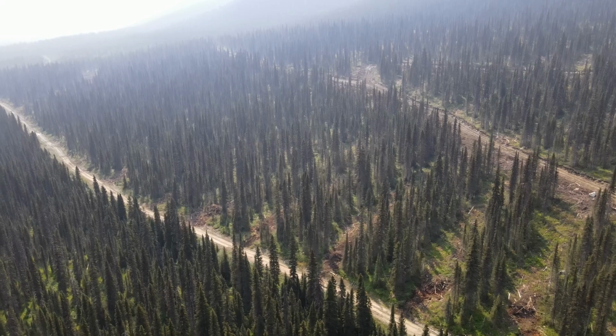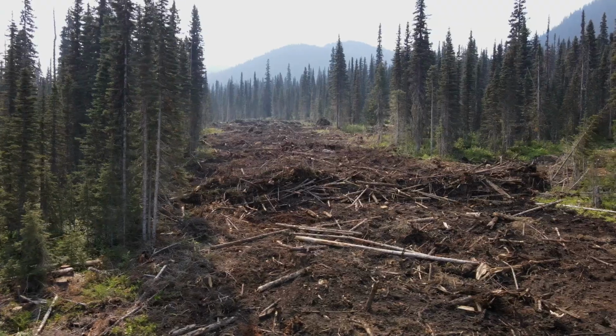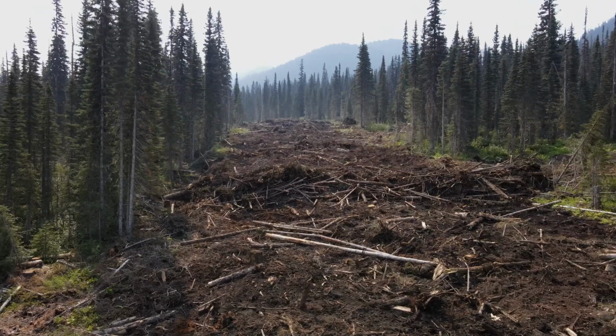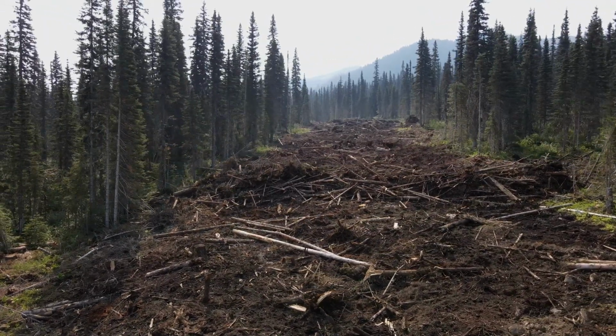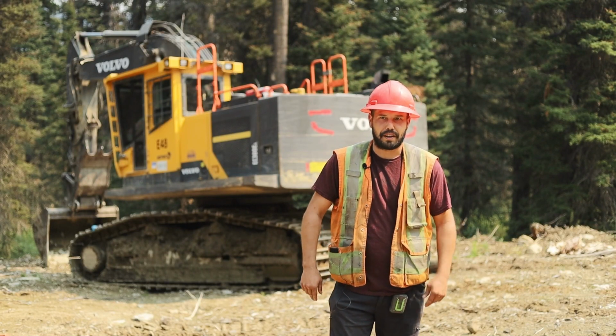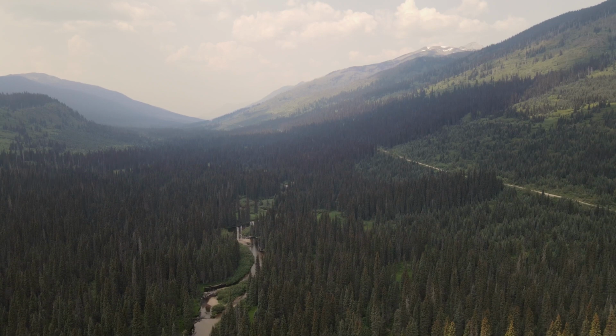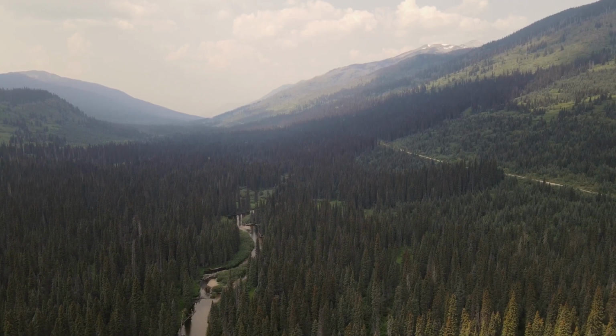It's probably one of the most important steps if we're going to be in here taking resources out. We've got to return it so it can sustain itself. Stewardship to me is very important. On my days off even, I spend probably 90% of my time in the forest. I think stewardship's important for cultural and social aspects, so we can come and enjoy the forests while they still look like forests.